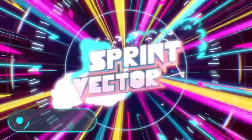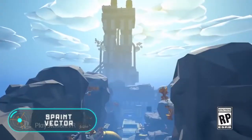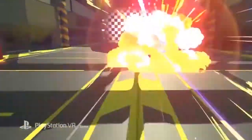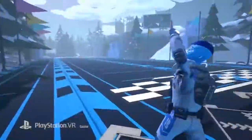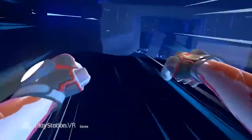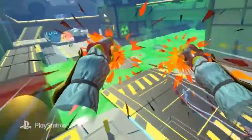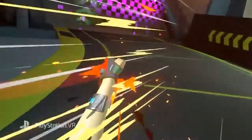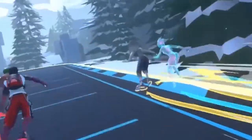Sprint Vector. Winning a race is not an easy task for anyone, even if it is a virtual race in the most popular contest program in the galaxy. Anyone who starts playing Sprint Vector will become a participant in a series of intense tests. To win, you must use your whole body. Runners run, fly, slide, jump, dodge, and even overcome obstacles, and shoot, of course, to feel the frenetic energy of a futuristic game.